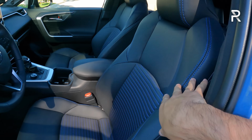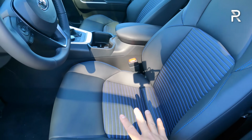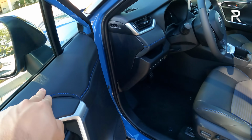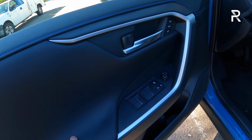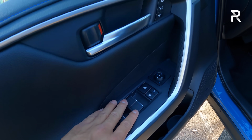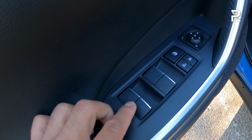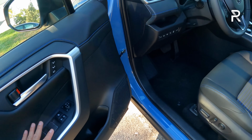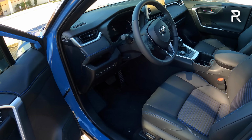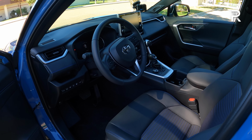I do like the contrasting blue stitching with this interesting perforation here in the center. These seats roughly have not changed. You still have the same soft touch material here with the genuine stitching on the door panels, soft touch right here. A lot of the window control switches you can see here haven't changed, although Toyota finally added a backlit functionality. So at night, these are now completely lit up, and Toyota improved the nighttime driving visibility basically by adding some of those features that they should have honestly had before they refreshed this car.